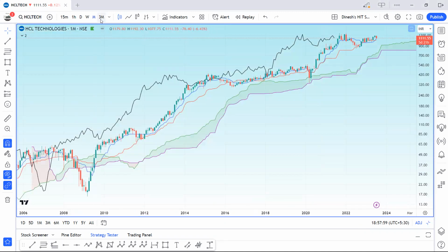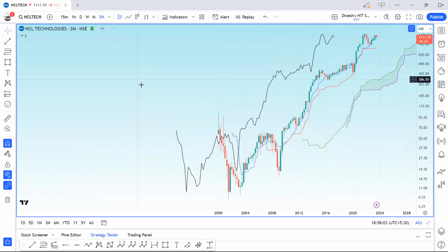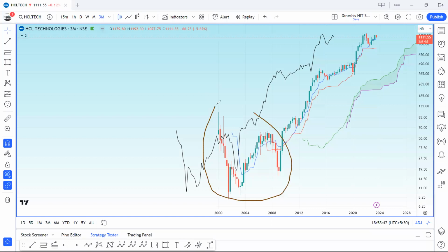But before that, let's look at the quarterly charts, because such a stock does deserve a look at a much bigger time frame. Right from its listing around the .com time, when there was an IT bubble, we can see that it came out of that bubble and started outperforming. In this quarterly chart of Ichimoku base, you can see that it has never breached and gone below the baseline of the stock. It always comes and bounces back from that zone, even in the COVID lows, even in 2008, which is just around the time when this lengthy period of .com reaction was there in the stock.